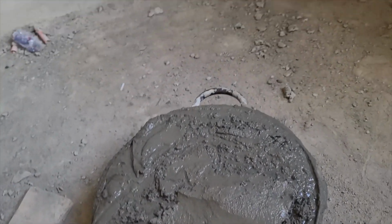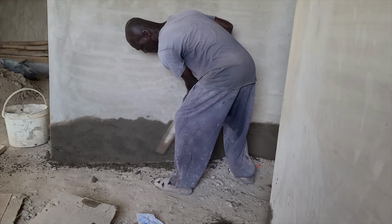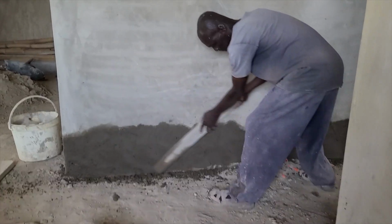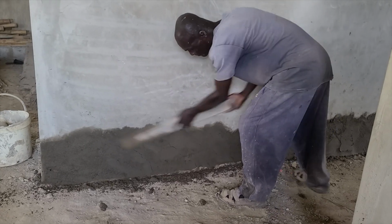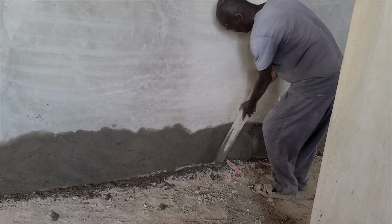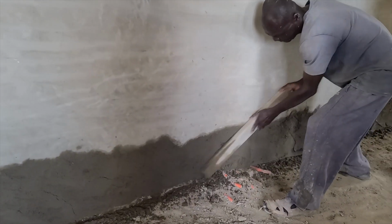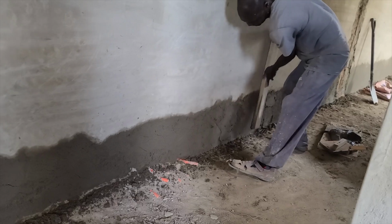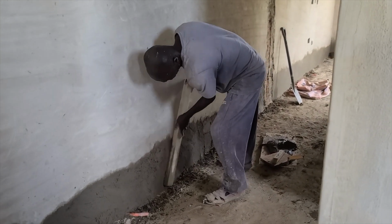After the rods are cured in the holes, you go ahead to plaster or replaster your wall, and that should be it for the damp-proof treatment with a Dryrod damp-proofing rod.